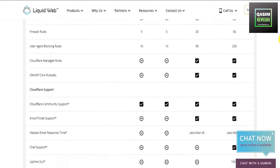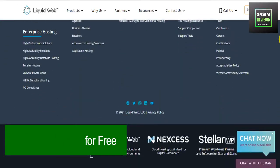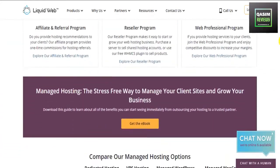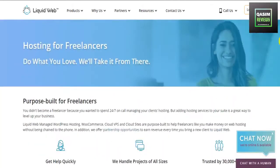The last great feature here that Liquid Web offers is it will migrate your website for free. This means all you have to do once you sign up is to let their team know that you want to move your website over. And they will do this for you manually for free. This will save you a lot of time and is a great feature.